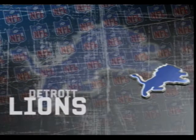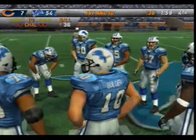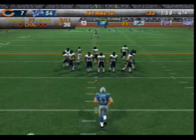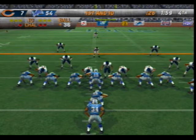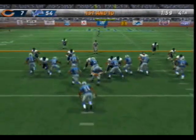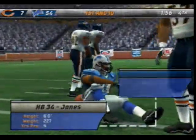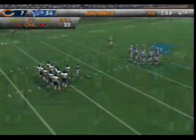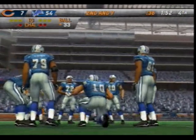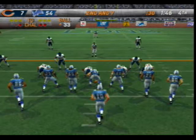This is a great block. Watch here. He just barrels into the defender, taking him right off the turf. Now that is a textbook block right there. To make the play at the 33-yard line. Jones has picked up now over 100 yards on the ground. Second and 7. Ball on the 33-yard line.